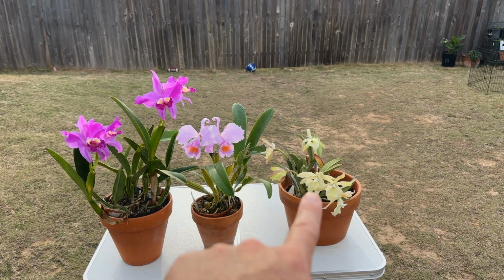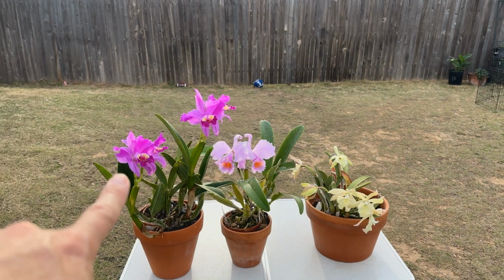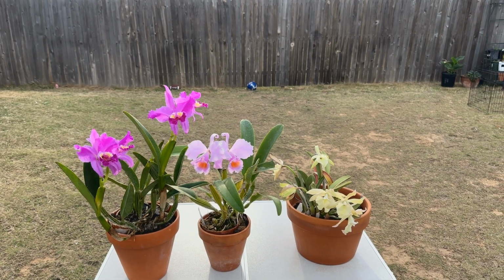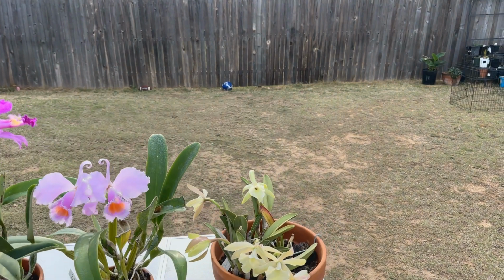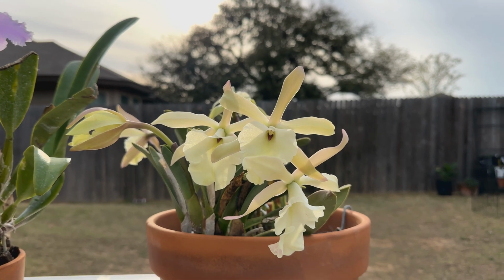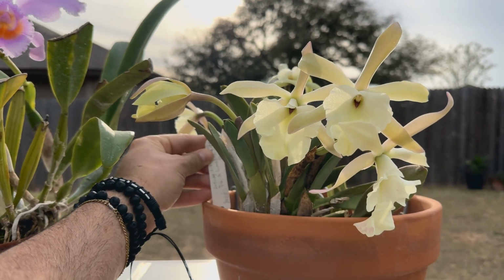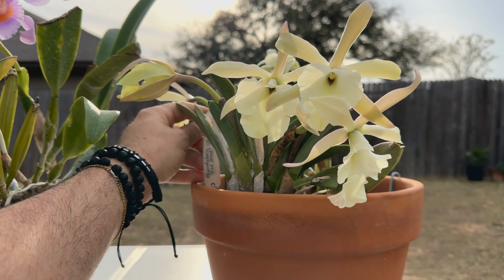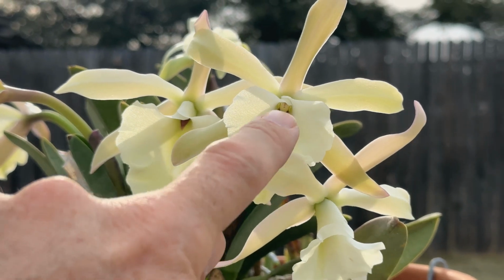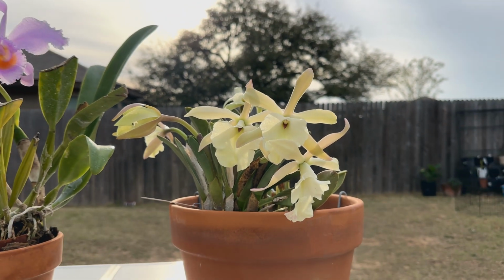So we have Rhyncholaelia glauca over here, we have Cattleya schroderae over here, and then lueddemanniana over on this side. And all of them typically bloom this time of year. But let's take a look at this one. This is one of my favorites. This Rhyncholaelia glauca is just so nice, and it is an awarded clone. It has an HCC, and it's called Red Heart. And of course, as you can imagine, the red heart is right there.